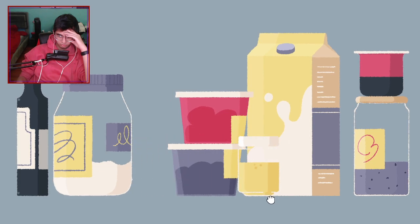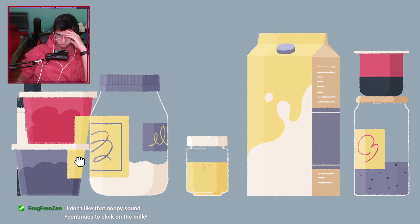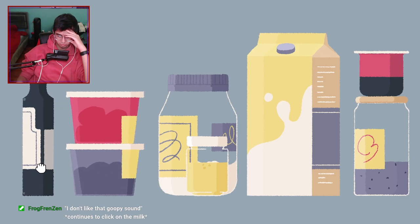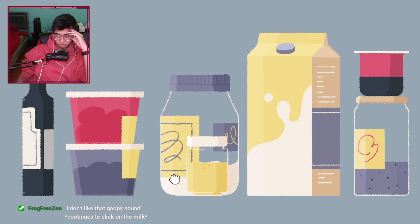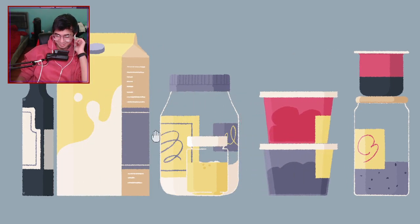I feel like every color is going to work itself out if I'm able to just adjust them in the way I'm supposed to. So this has white. We probably want... I don't like that goopy sound, it continues to click on the milk. Listen, I just need to make sure you guys knew what I was talking about, you know? I didn't want you to assume what I was talking about.